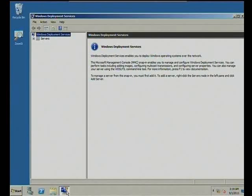All right, if you haven't seen the WDS snap-in, this is what it looks like for that first time. And it's always a good sign when you see your server listed under there. We're not worried about the little yellow yield sign. That's okay, we're going to take care of that.